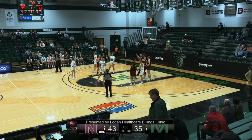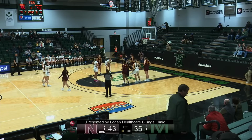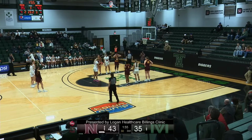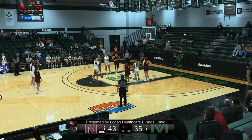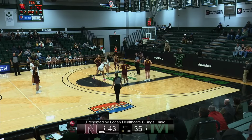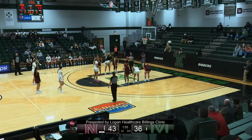I'll tell you, I don't know if you were watching that. That was a scrum down there. They were really pounding on each other, and she had the advantage. 1:55 left to play here in the third. And Rademacher will go to the line shooting 2. Free throw, up and good. 13 points for Aubrey Rademacher.